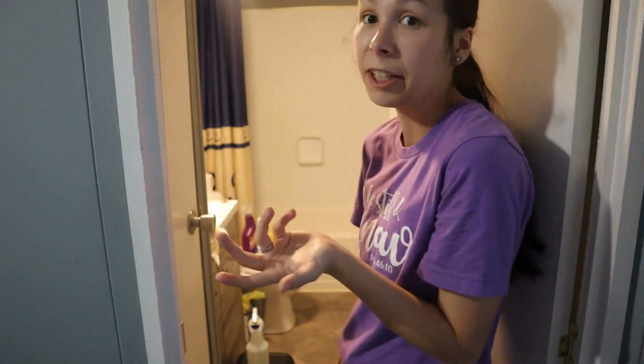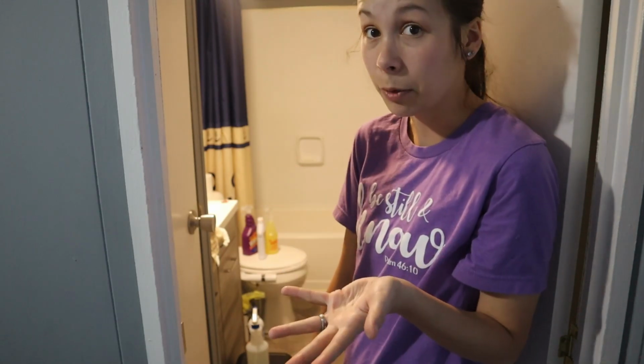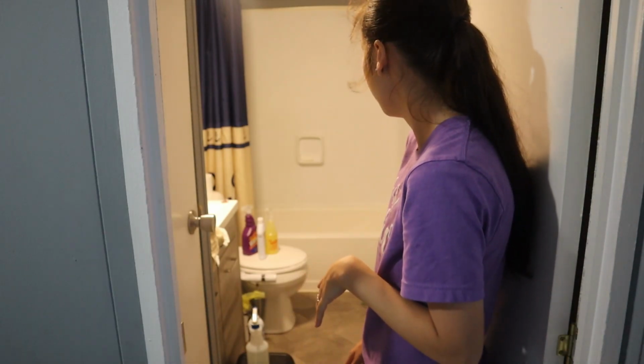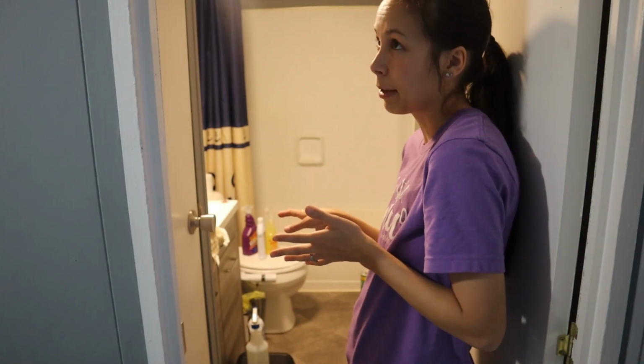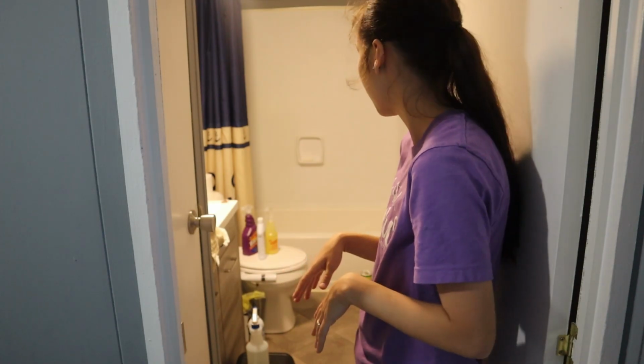But on this bathtub, all the cleaners I just cleaned with were $1. So I feel like they did a pretty decent job if you're trying to clean something that isn't terrible, I guess. I don't know.